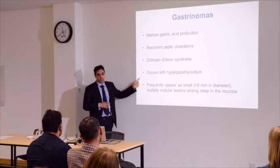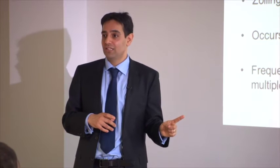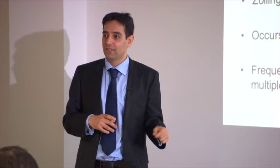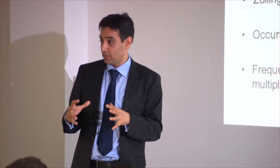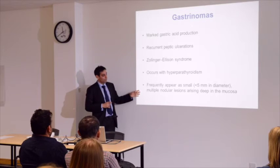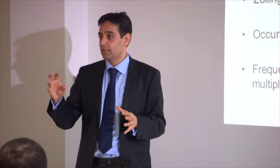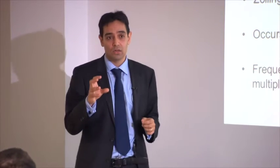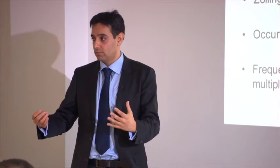Typically, gastrinomas occur with primary hyperparathyroidism. And interestingly, if you treat the primary hyperparathyroidism, then some of the gastric symptoms can actually get better. So that suggests a link between both of them. Frequently they appear as very small lesions, but in MEN1 syndrome, multiple lesions occur in the pancreas. And that is the whole issue with regards to whether to operate or not.